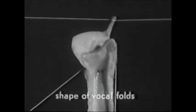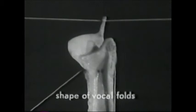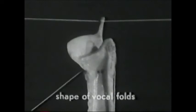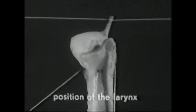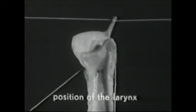Now, as longitudinal tension is applied, see how the vocal fold thins out. This thin edge is really the vocal ligament. When longitudinal tension is great, the shape of the vocal fold is largely determined by the vocal ligament. We shall call this the falsetto adjustment. As a matter of convenience, the action of the cricothyroid muscle is usually conceived as causing the thyroid cartilage to rock on the cricoid cartilage. It is shown thus in our film. However, if the thyroid is held motionless, the cricoid must rock. Thus.